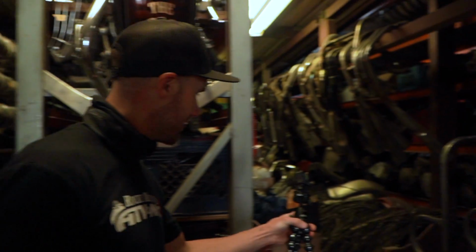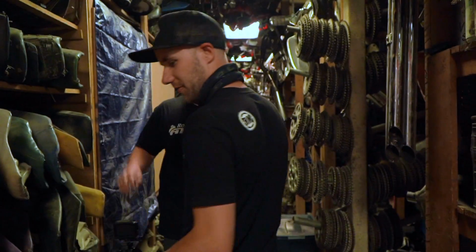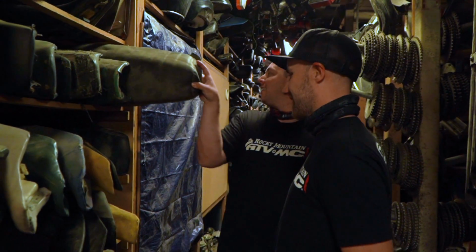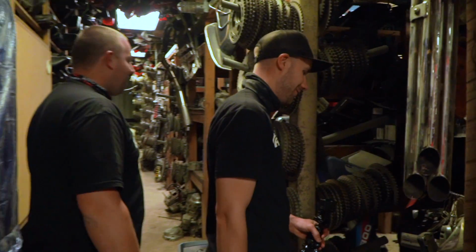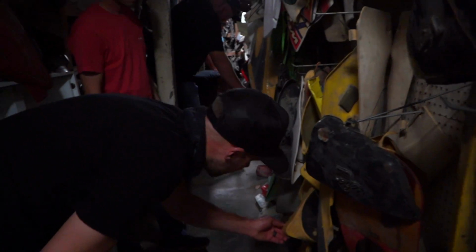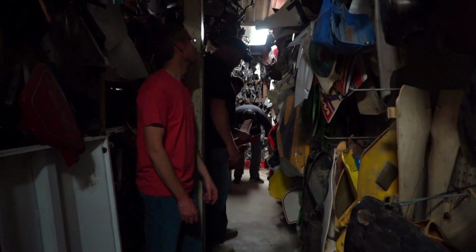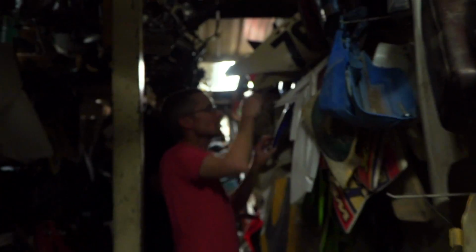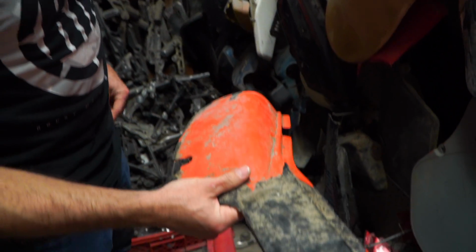Gnarly. Look at all those tables. I wonder if you found my seat. I'm serious. We need to look. It's probably here. Oh my gosh. This is like Christmas. You better start pulling pictures of your bike on your phone. That looks about right. I know what my DT looks like. I can't believe how much stuff they got.